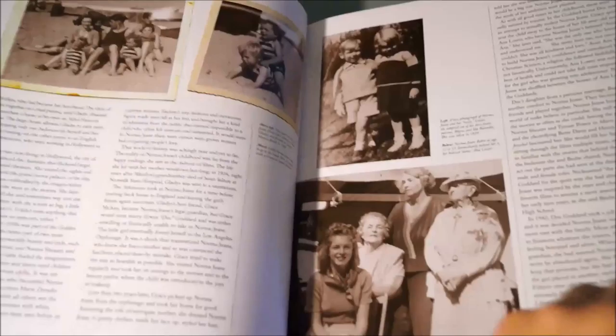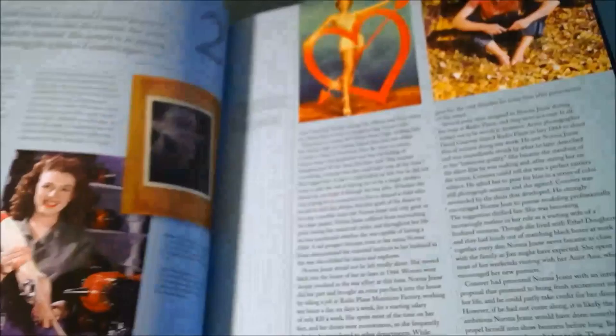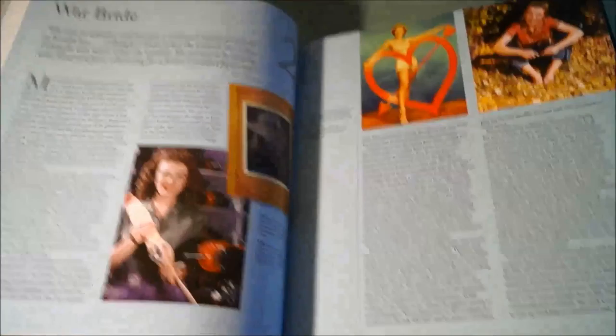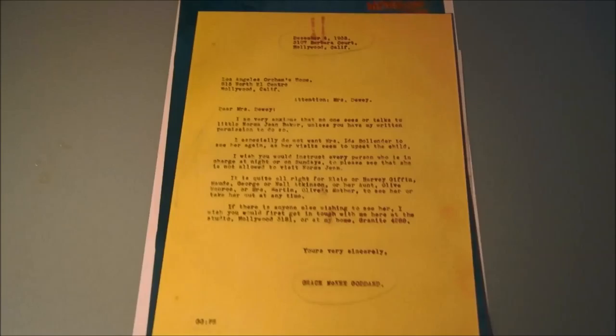Take a look at the next page. There she is. And again, wonderful array of pictures. Let's take a look at the next page. More pictures. And this is a wedding portrait commemorating the union of Norma Jean and James Doherty, which is her first husband. Okay guys, so that's gonna be it for this book. Now let's take a look at the facsimile documents that are included in the book.